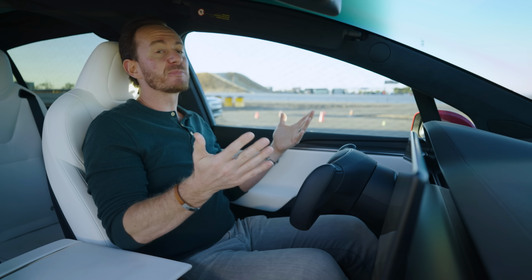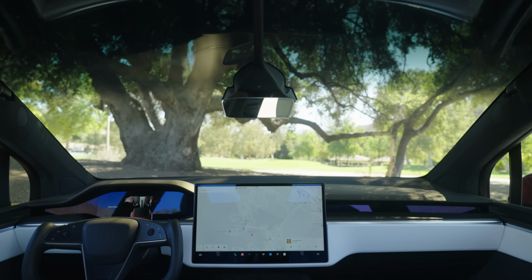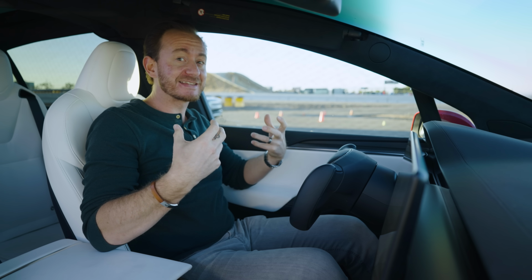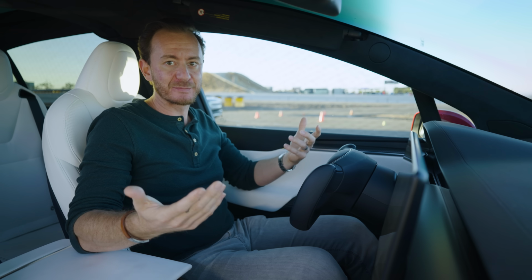On top of that, another important difference is the full extent of this glass roof. It is vast, and a lot of people find that appealing. I tend to get overwhelmed by the amount of sunlight that can come in. It's not my favorite thing in the world, but I get why it's visually arresting. I understand why people like it.